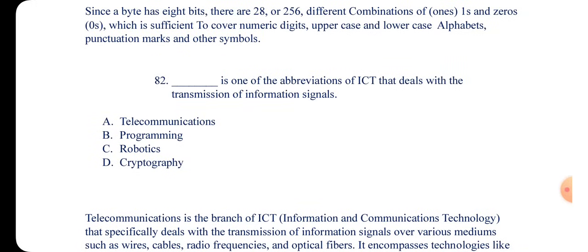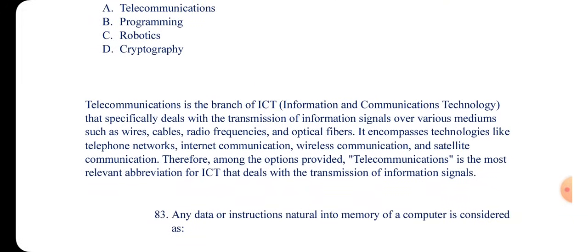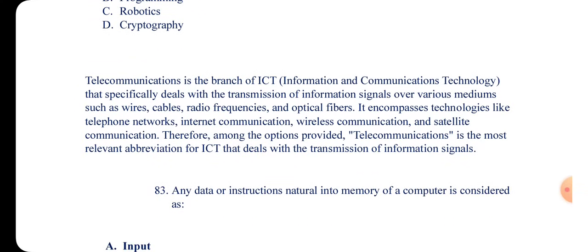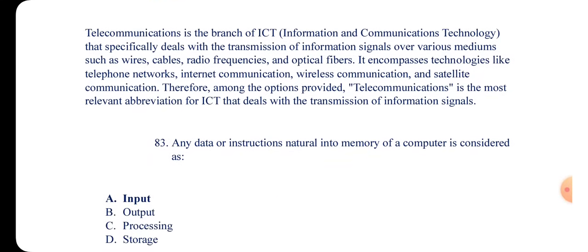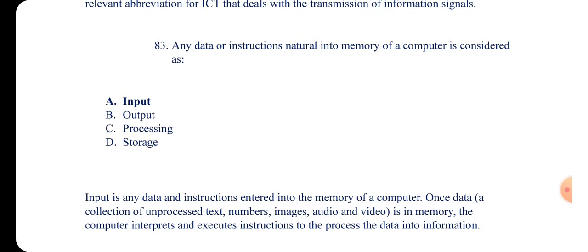82. Which dash is one of the abbreviations of ICT that deals with the transmission of information signals? When you talk of transmission of information signals, it is telecommunication. Telecommunication is a branch of ICT, information communication technology, that specifically deals with the transmission of information signals over various mediums such as wires, cables, radio frequencies, and optical fibers. It encompasses technologies like telephone networks, internet communication, wireless communication, and satellite communication. Therefore, among the options, the answer here is telecommunication.